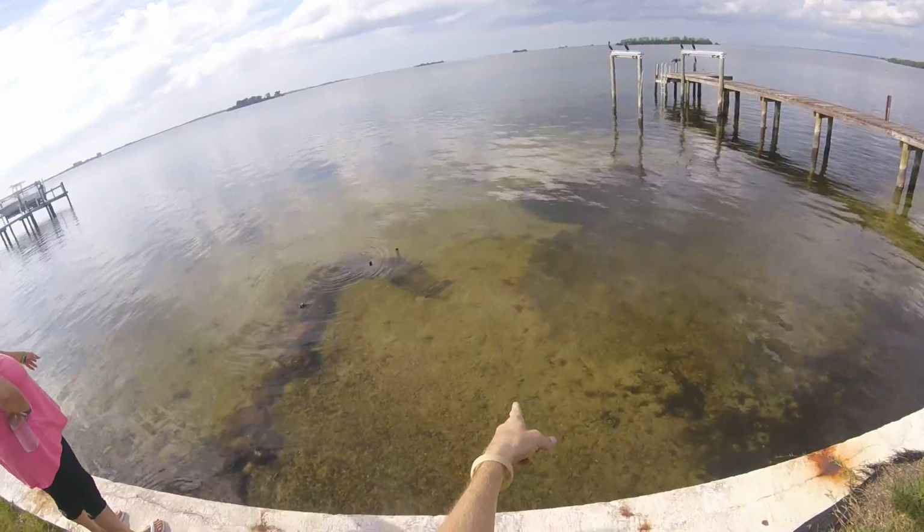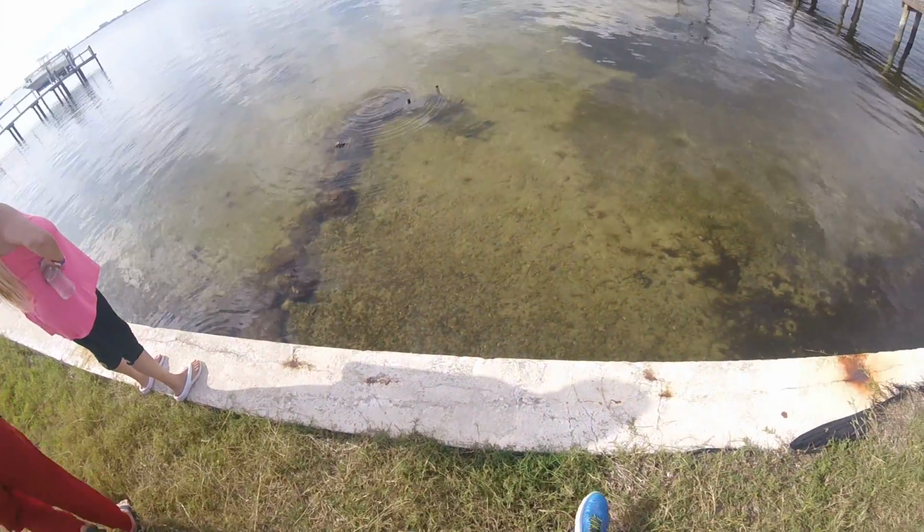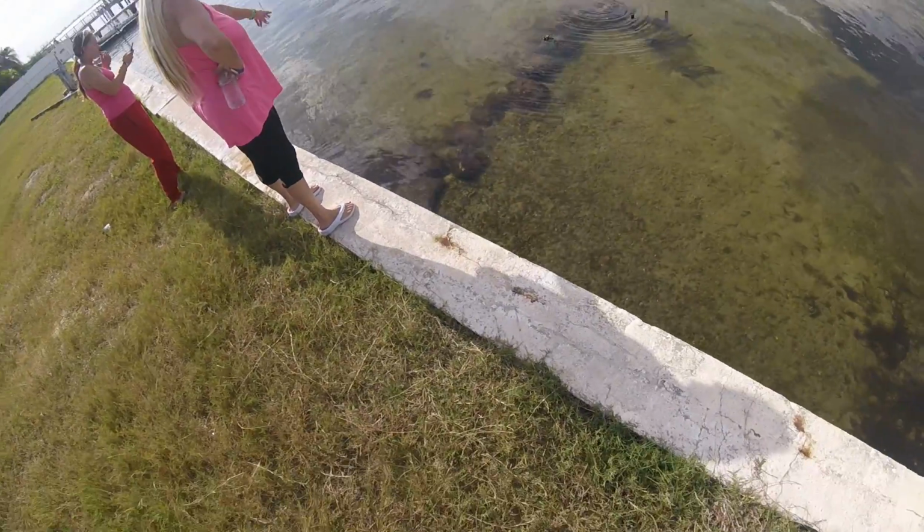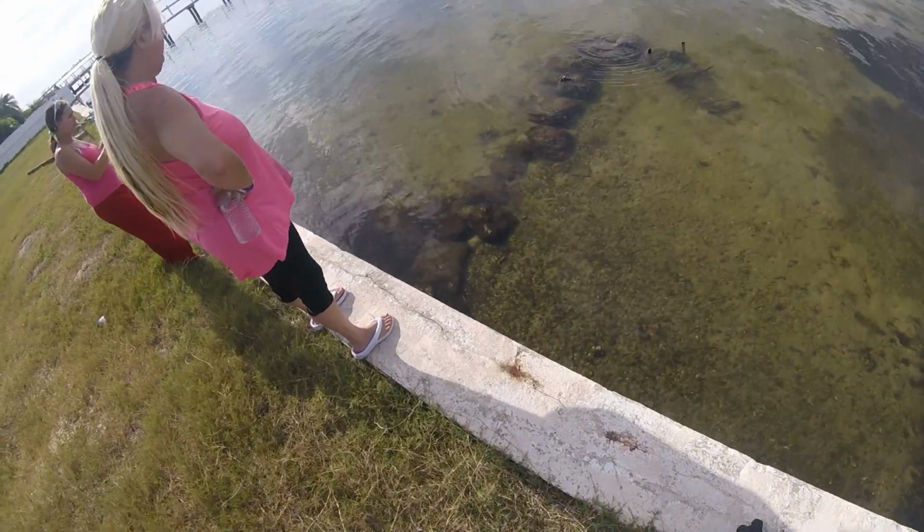Here he is. Look at that. Here's Barney. What kind of fish is that? Hi, baby. Oh, there's the turtle. I just said, I named him Barney. Oh. He's got barnacles on him.